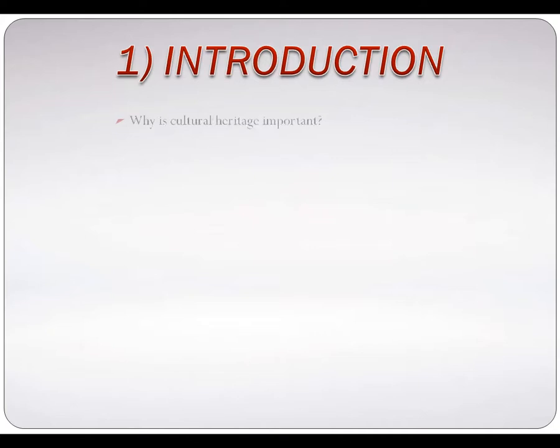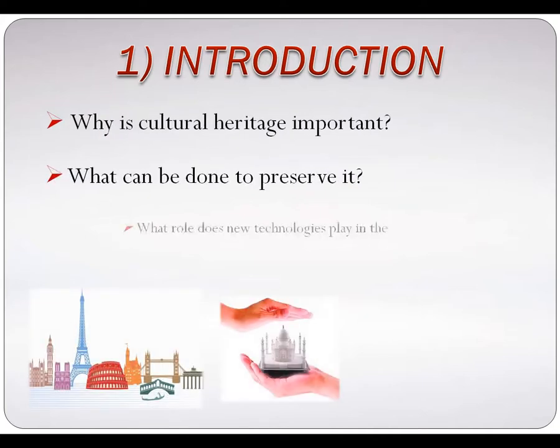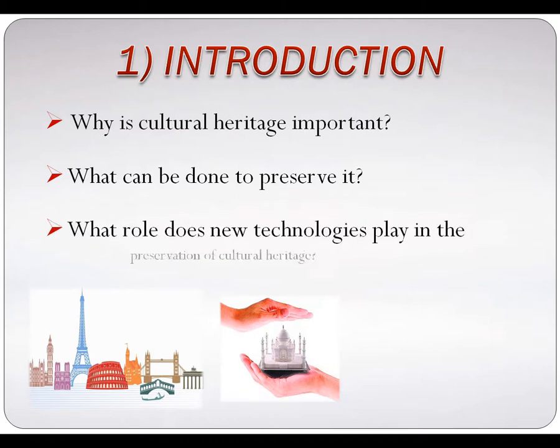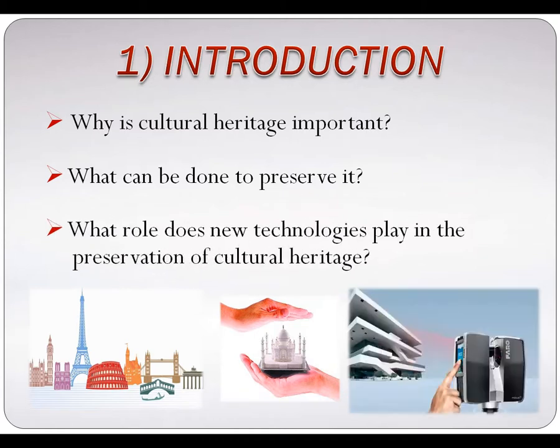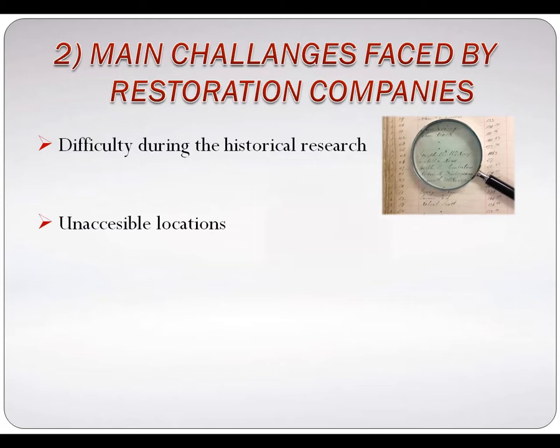Cultural heritage is important because it represents the history and the basis of every civilization. To preserve it, it is essential to obtain accurate data for its reconstruction without damaging it. New technologies have opened a path to efficiently and accurately record complex structures to enable their forward representation, analysis, and archival.